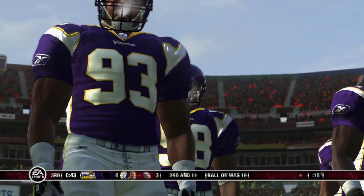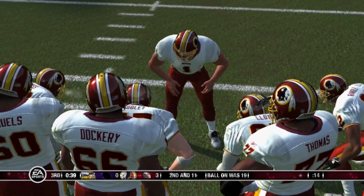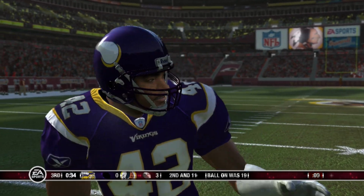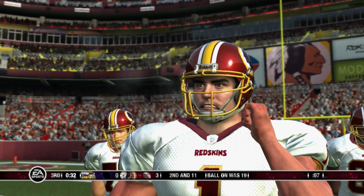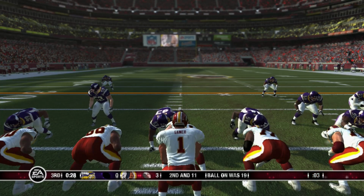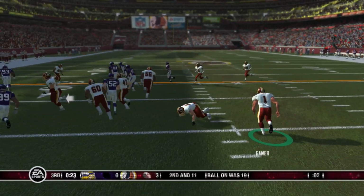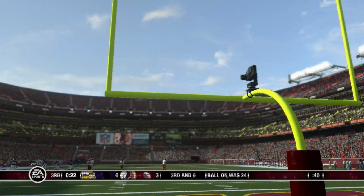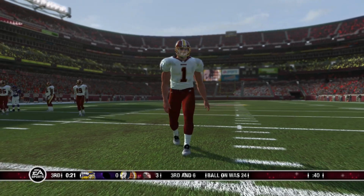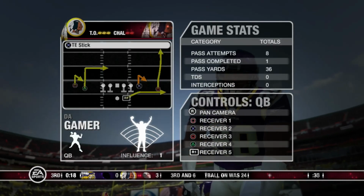Second and 11. Ball on the 19-yard line. Nickelback is in on this play. Green 88! Green touch! Portis on the carry. Juke step. Dwight Smith there for the tackle. Portis with the carry on the play. Gain of 5.